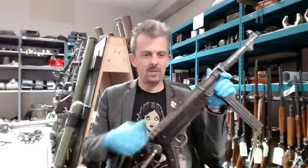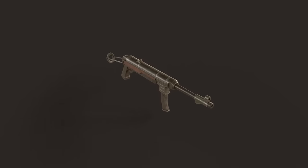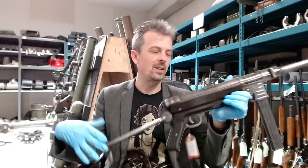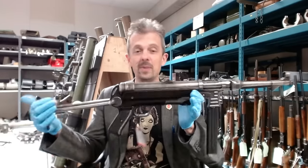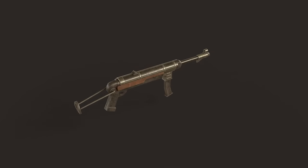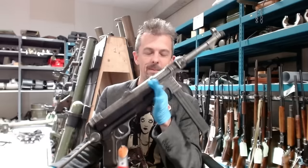All right, well, if I had to pick a weapon from this game that I've seen so far that has a very clear, unequivocal inspiration, it would have to be this one. Because this thing is, and I don't mean this in any disparaging way, a cartoon MP40. It has a sort of caricature proportions of this thing.